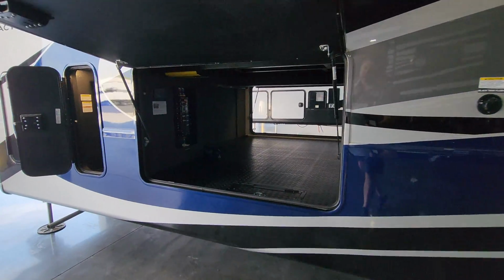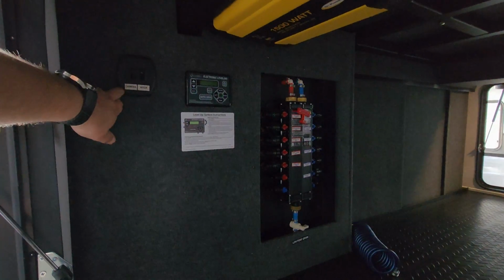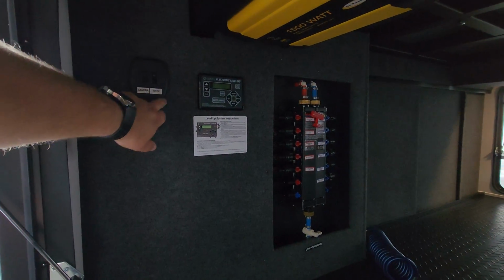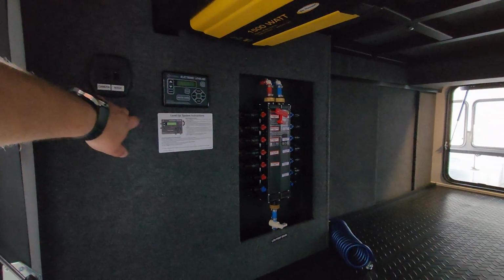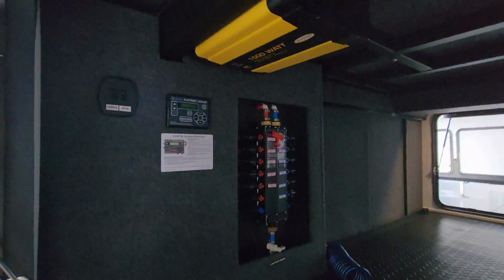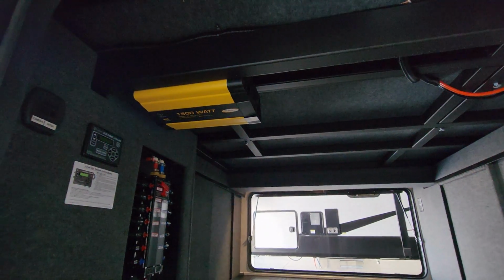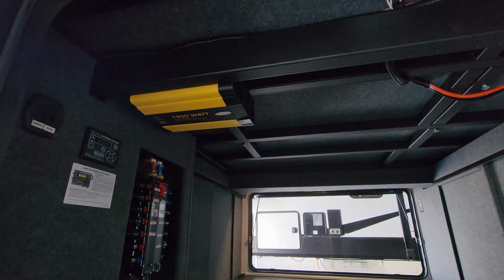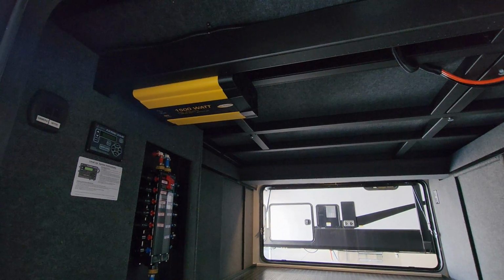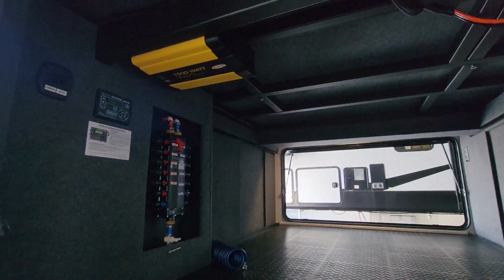On this side, you're going to have the on-off switch for the cameras if you want to kill them. You got a hitch light switch here. The jack controls for your auto level jack system. You have a Go Power 1500 watt inverter right here. Now this is, I believe, getting upgraded to a 2000 watt inverter for 2025. So that's going to be a little different.